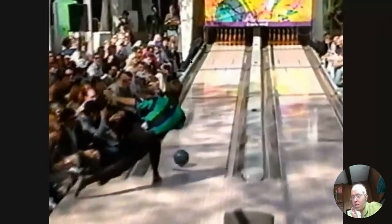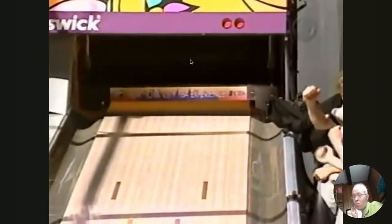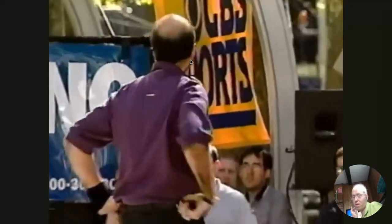Mark Mosayebi on the left-hand lane makes another great shot. This is a man who should be nervous, but doesn't seem to be. Makes the great delivery. All the pins respond. And all right, Eric, back up to you. And Forkel answers.